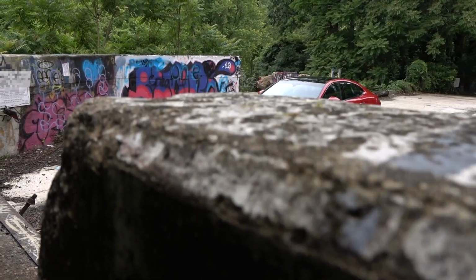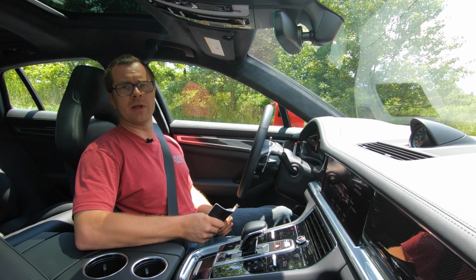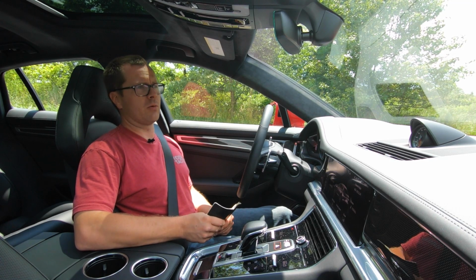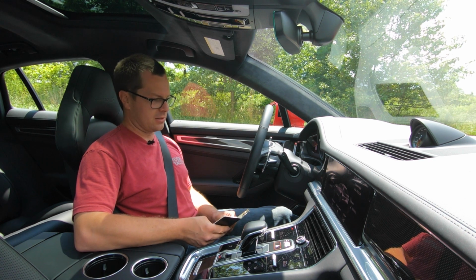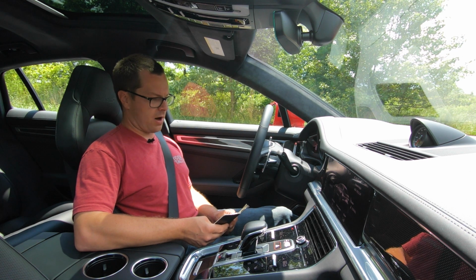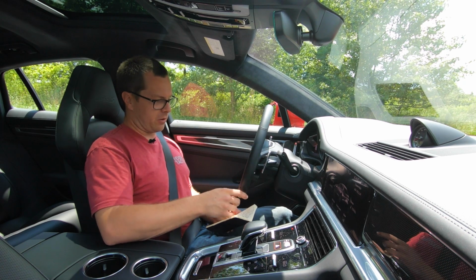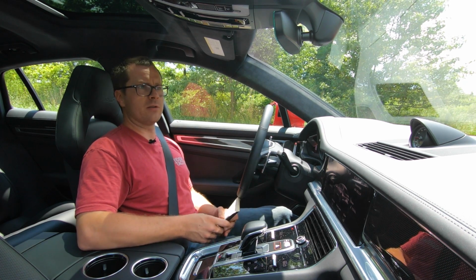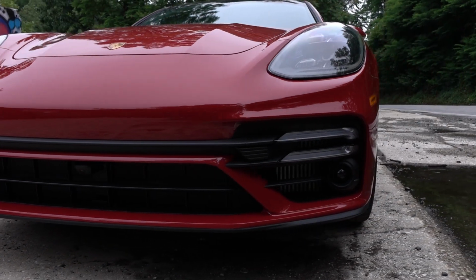It's worth noting that all Panameras get extra standard equipment starting with the 2021 model year with no price increase, which includes comfort access, an updated communications display, lane keep assist, wireless Apple CarPlay, wireless phone charging, a sport steering wheel like the one found here, and a new front fascia, although we should differentiate that the front fascia on the Turbo S is, again, unique to this model.